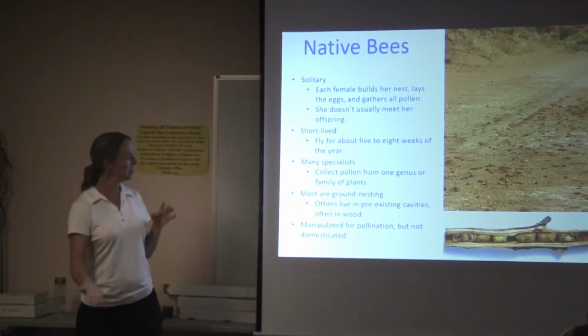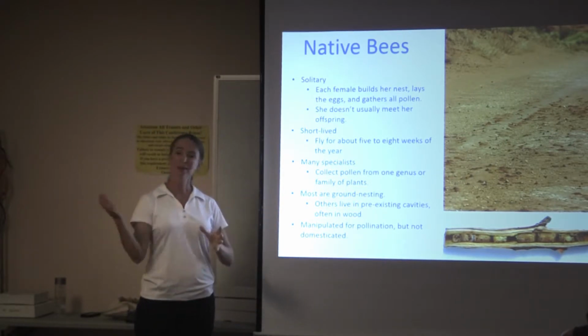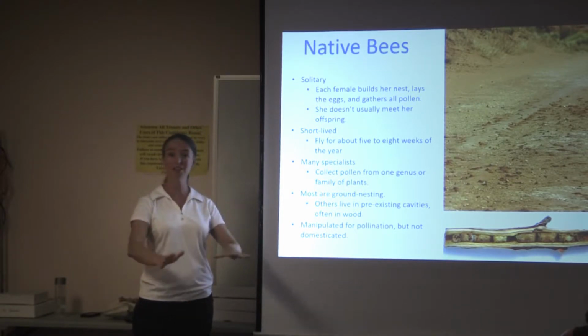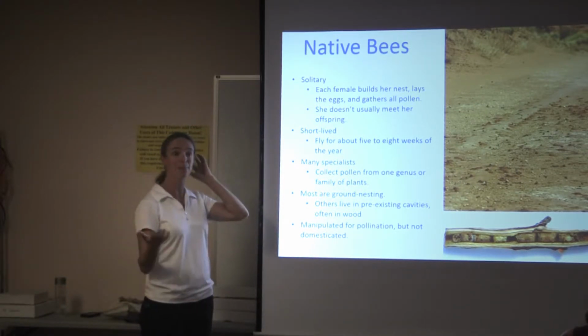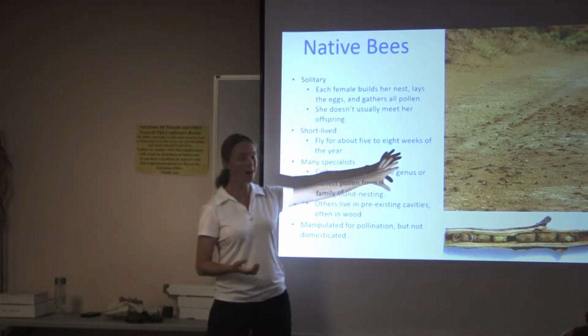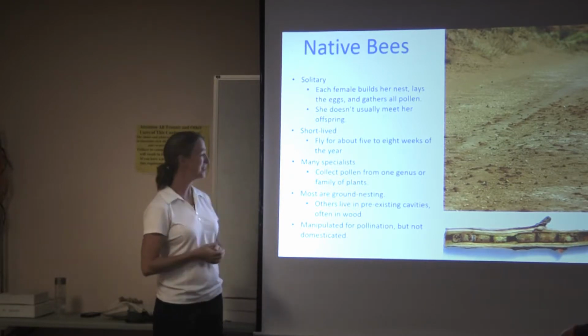And then we can manipulate these to some extent. If you drill holes in a block of wood, bees come into it, and then in the off season you move that into your orchard. Obviously when those bees come out, they may aid in the pollination of your orchard. But most of these bees are in the ground. It's impossible to move a section of a trail into your yard and use them to your advantage.